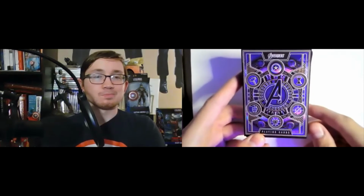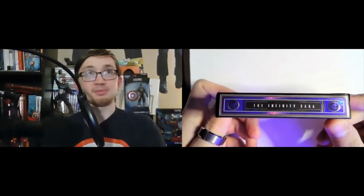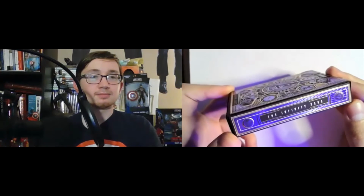This one's embossed as well. Nice. Let me focus it. Yep, so this one's embossed as well. It's got a nice purple color to it, which I thought was interesting. So you say it's the Infinity Saga, right? But then it's purple, which is more towards Endgame, because Endgame's more purplish. Yeah. So I think it's purple because they got more characters over here.